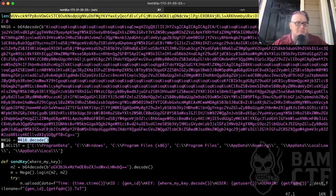All right, then we get our blacklist. These are directories that, when we get further on, are not going to be encrypted. So it's going to skip these. You will see this a lot when dealing with ransomware. Some will include a list of files or extensions to encrypt. I think it was DearCry when we looked at that. It actually had a list of file extensions that it encrypted.